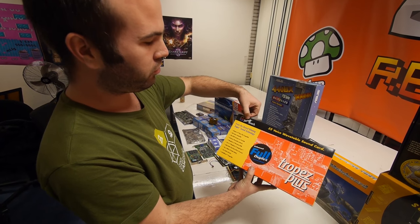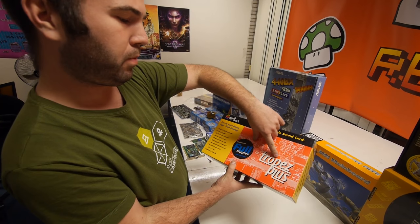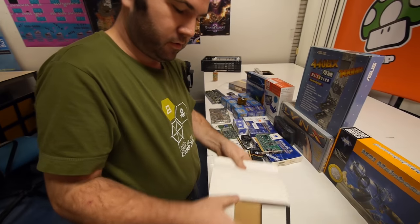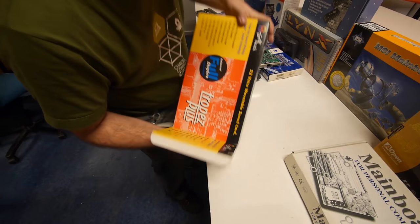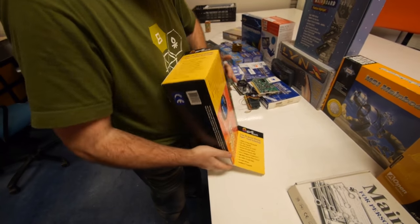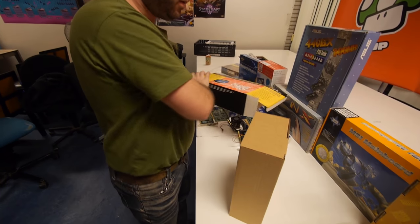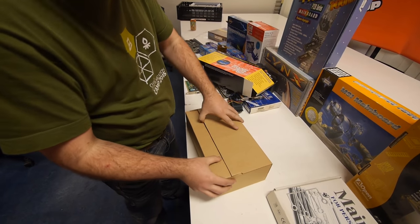Also, I found this Turtle Beach sound card. It's a Tropez Plus. And let's check out the card inside. It's in the complete box. And a box in the box.